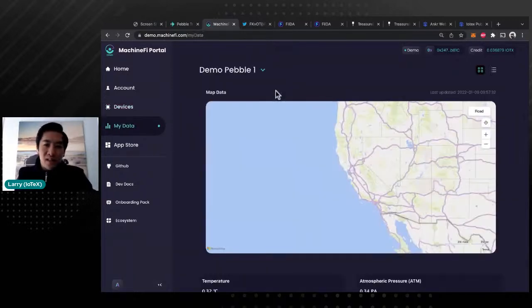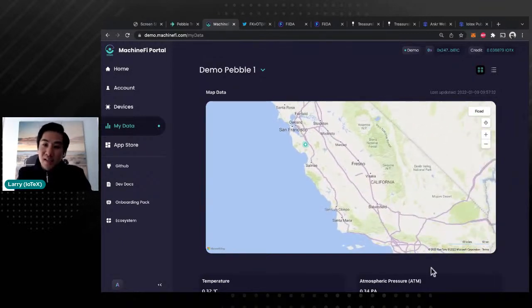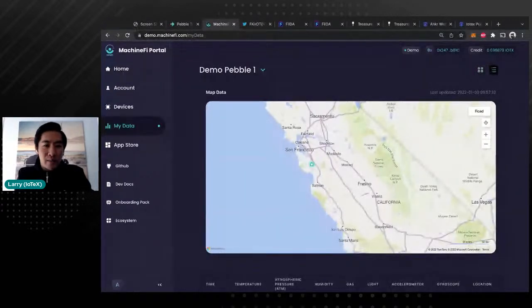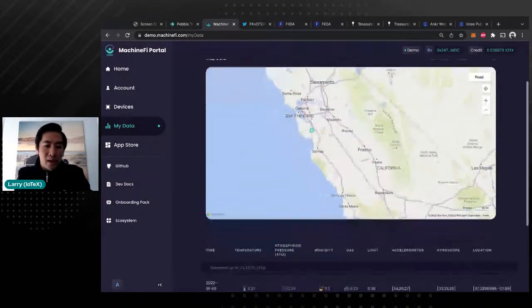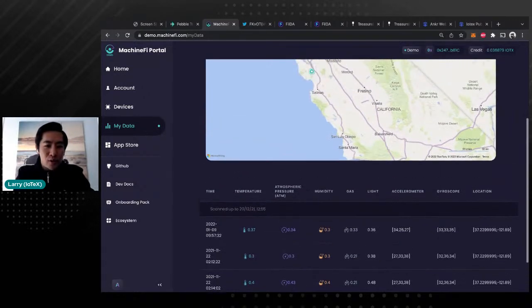What's also really cool is, of course, you're able to visualize the data that is entirely yours and being sent to the blockchain. So here we have my demo Pebble 1 view. I can also toggle views to other Pebbles, and it's showing the location. And also these snapshots of data that are being taken, right? Like I mentioned, it tracks GPS location, temperature, pressure, which is just elevation in a lot of ways, humidity, gas, light, accelerometer, gyroscope readings. And this really gives you a full 360 picture view of whatever asset you're tracking, whether it's yourself, your dog, a vehicle, a motorcycle, a package, a container, a lot of flexibility for how Pebble Tracker can be used.